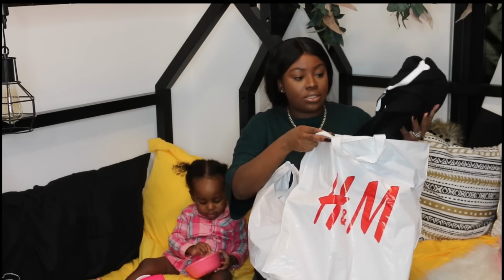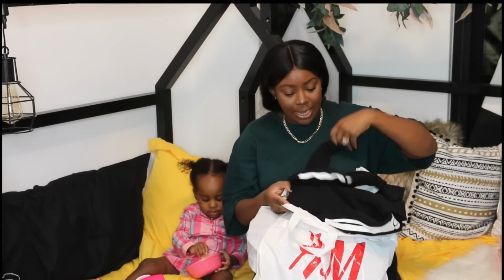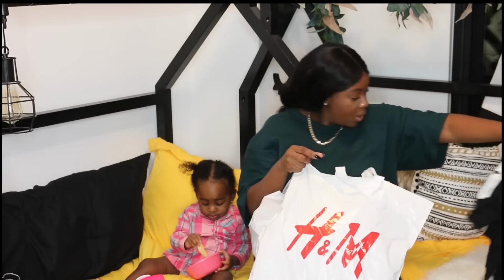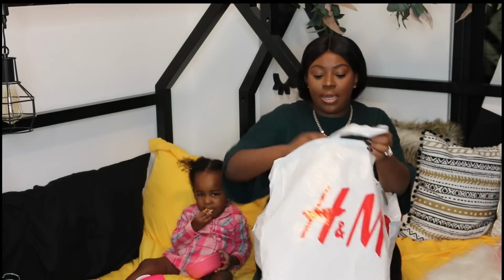So next up is the stores we went to in the mall. I actually went to H&M to get something to wear for school on Monday. It's just a skeleton suit. She has one too, which I'll show in a minute. And that's just going to be for the pumpkin patch next week.